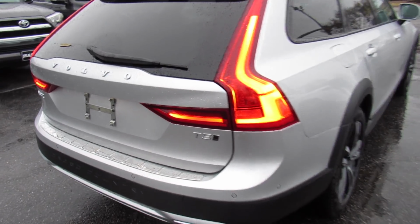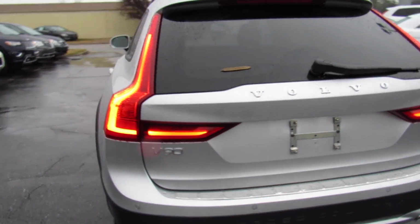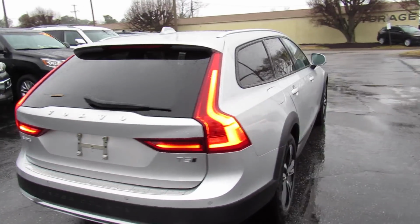And this is just one of the best parts about the V90. This beautiful taillight design. I'm actually kind of glad I'm filming this vehicle in this weather because you can just see all of the beautiful exterior lighting.